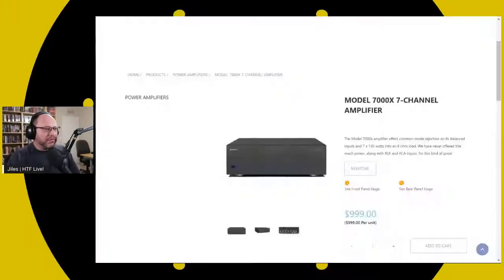Now let me see. I'm going to pull up that Outlaw amplifier. Outlaw Audio. I think I can share so everybody can see this. Share out a tab with Outlaw Audio. So let's see, power amplifiers. And I'm not sure which one you were looking at, but a lot of people like this one because this is probably the low price leader for a 7-channel amplifier. Emotiva might have something. So let me show this to everybody. So this is the 7000X 7-channel amplifier for $1,000.